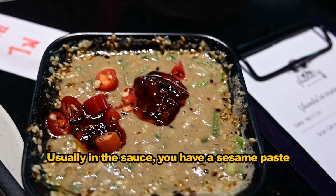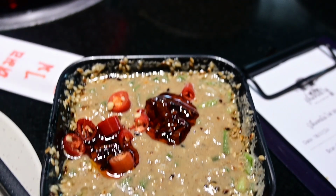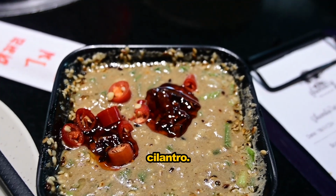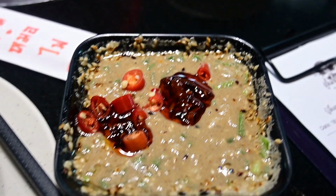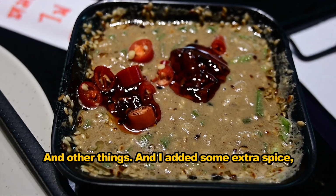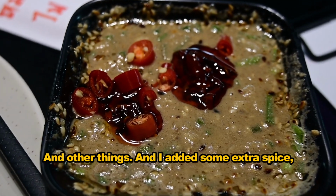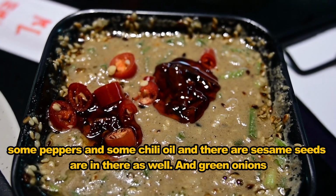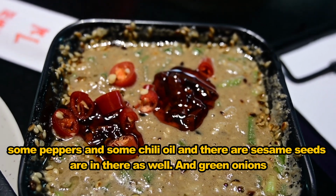So usually the sauce, you have a sesame paste. Put that in there. We add some green onion. Sometimes we use cilantro. And other things. And I added some extra spice, some peppers, and some chili oil. These are the sesame seeds that are in there as well. And green onions.